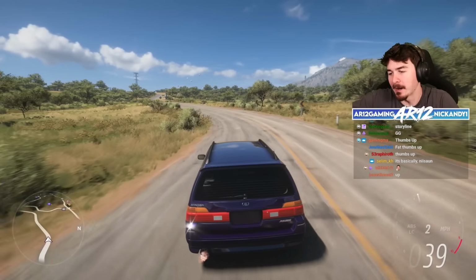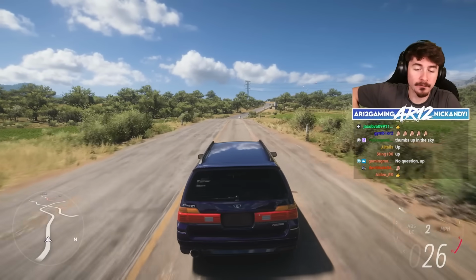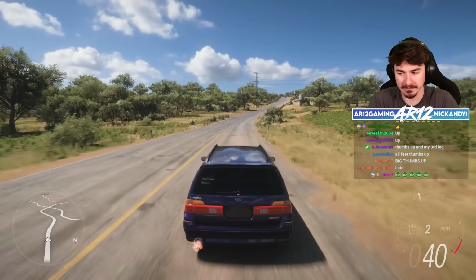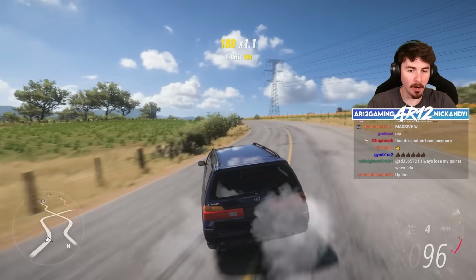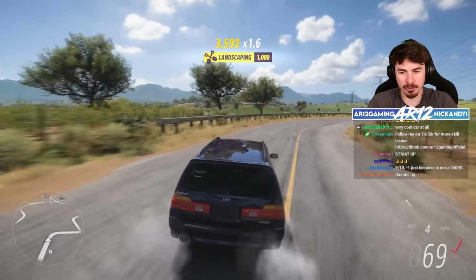I'm not even gonna waste my time asking the question. I straight up think this is not only one of the coolest cars in this pack, but probably one of the coolest cars in this game. I never thought I would see this thing in a Forza game, yet here we are. And the fact that it has an R34 front end swap is just mind-blowing.